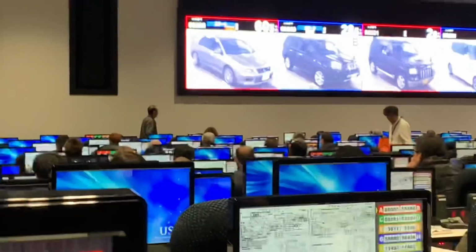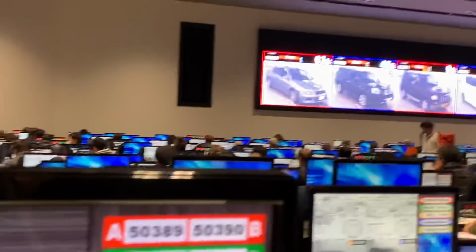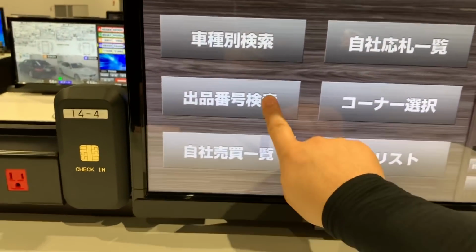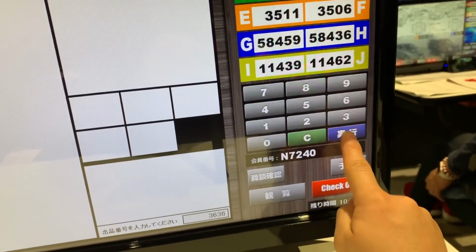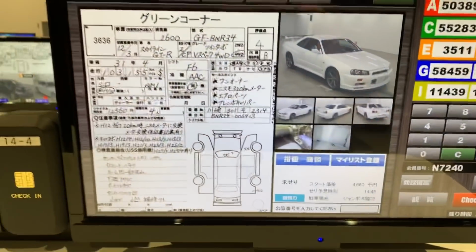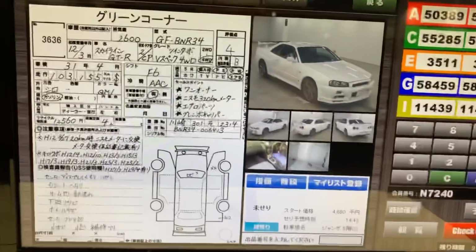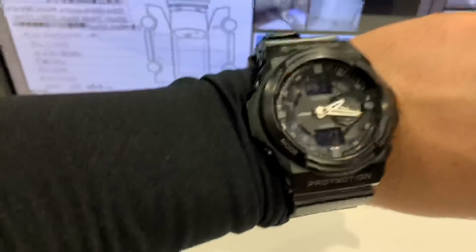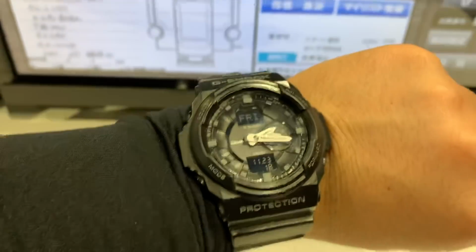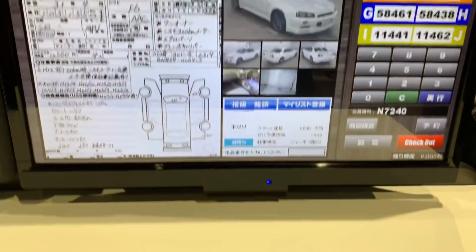For example, if you notice that one, the car number is 5389. But the one that I'm looking for is a car with the number 3636. And let's check it out. There you go. Now, this car, as you can see, the auction for this car starts at 14:43, and right now it's 14:16 maybe, right? So in about 30 minutes, the auction will start for this car.